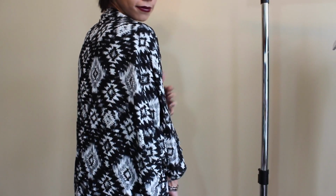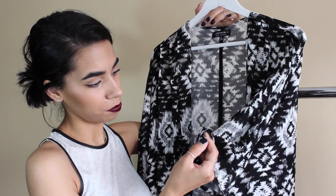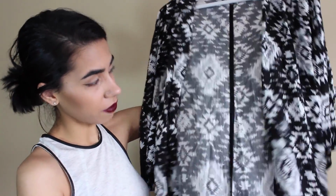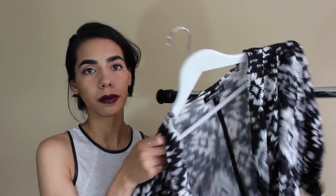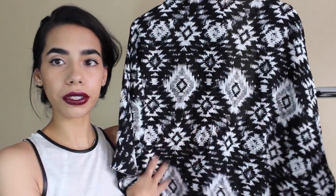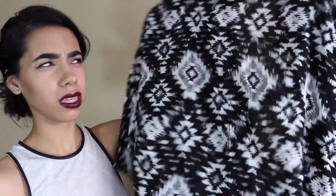On the sleeves, it has this little beaded detailing. It's like little silver beads, and it's beautiful, and it's long enough that it just feels flowy. It's light, so I can throw this on and not be fearful of looking like a fool in the middle of the summer. It's just a really, really pretty piece. You can see the pattern a little bit better if I turn it around, but it's gorgeous. And I believe this was on sale for $20.